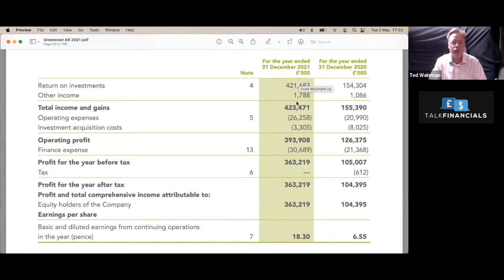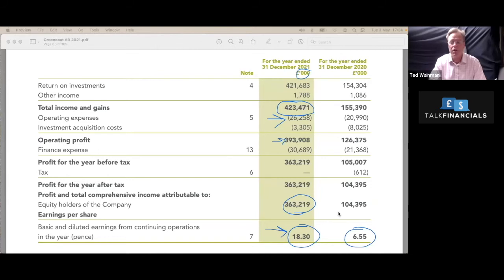So let's look at the actual numbers that are coming through. Here's the return on investment. They're getting a return of 423, we're in thousands of pounds, you'll notice. So it's about 423 million pounds. They've got the cost of running their investment management team, 26 million, which seems quite a lot. I'm sure the fund managers are taking a fair old chunk of that. But that leaves them with an operating profit, and you can see quite a nice little operating profit, an earnings per share of 18p, up from £6.55. So some of that's going to be paid out as a dividend and some of it will be reinvested.